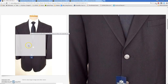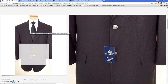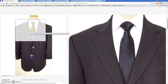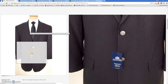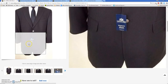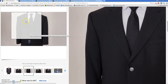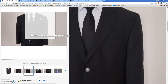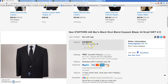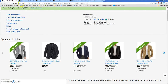Now, usually I won't buy Stafford unless it's a Harris tweed or I'm getting it for under $3 and it's got gold buttons. But this was cool. I saw it new with tags, a Hopsack blazer, and I think maybe if I could get this style of jacket, I haven't seen many of these. This is a more recent model for Stafford. I would pick this up if it was under $3. But it sold for $50 even, brand new.